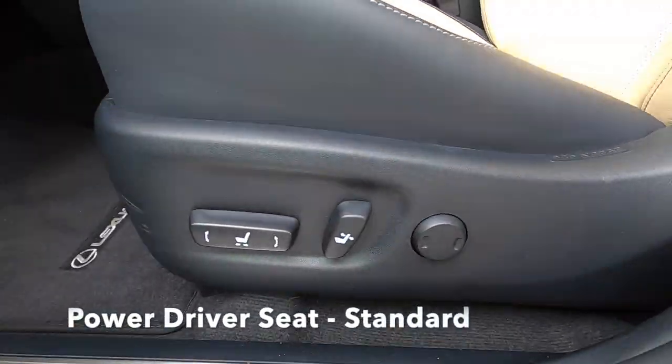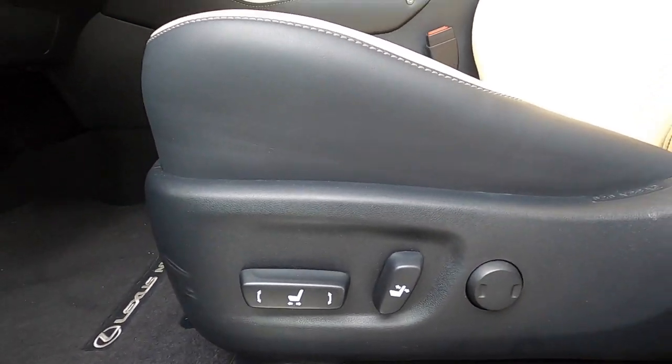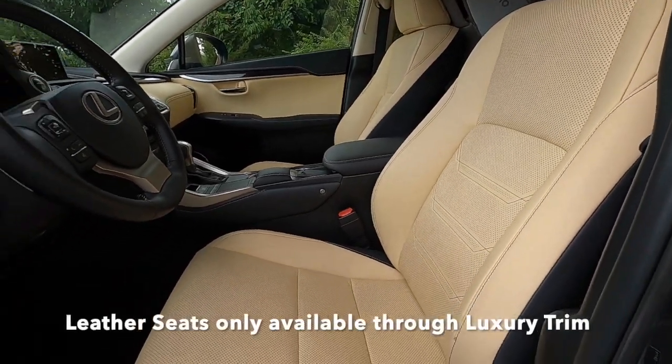Inside we have a power driver's seat. It has 2-way lumbar control, and these are leather seats with the luxury package.